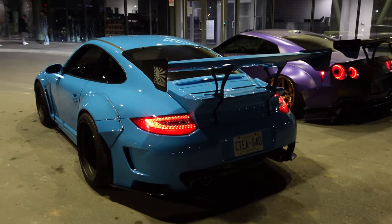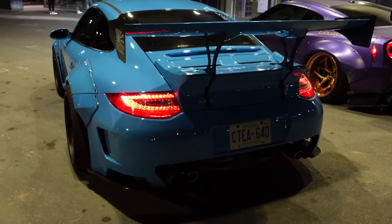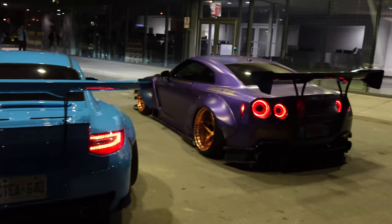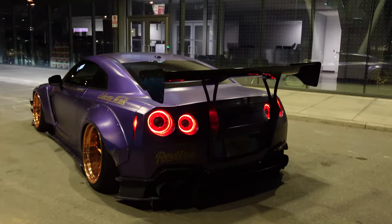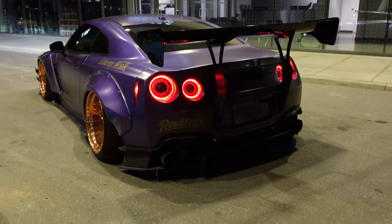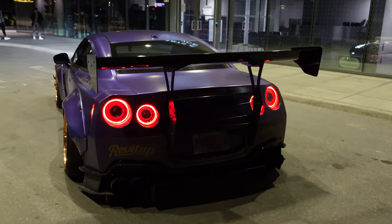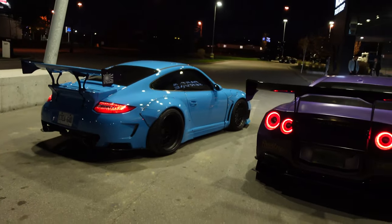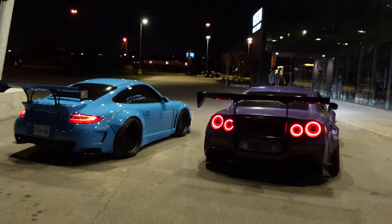So this is an absolute driver's car, show car, performance car, just a bit of everything in this Porsche. And the GTR, well, pretty self-explanatory. It's an all-in-one vehicle as well. These things just look absolutely insane under the lights.